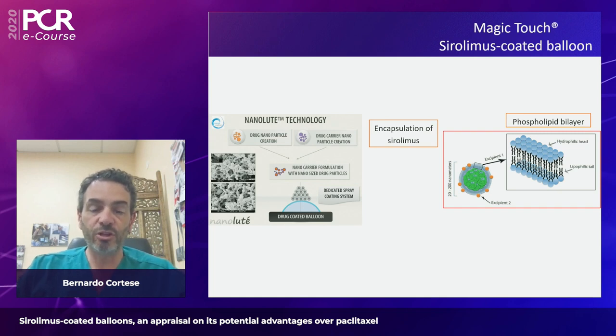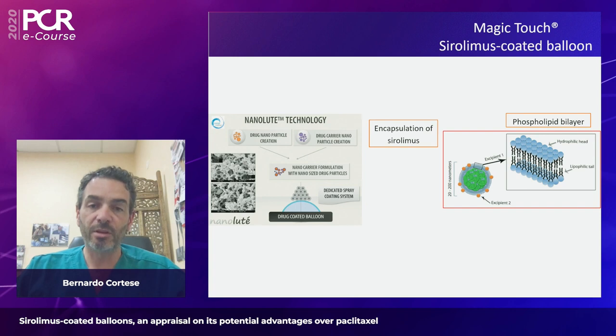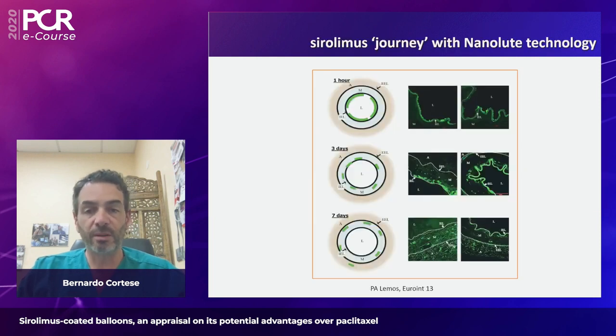And now we have the Magic Touch, which uses a quite complex technology called Nanolute. It is a nanotechnology which helps sirolimus to be protected during loading on the drug-coated balloon, the manipulation, and the transit, up until we reach the lesion. And this is the first characteristic of this technology. The second characteristic is that it has a phospholipid bilayer which helps these nanoparticles or microparticles to attach to the vessel wall and to exert their effect in the first 3 to 4 weeks after inflation.